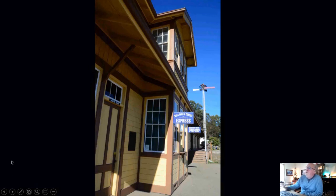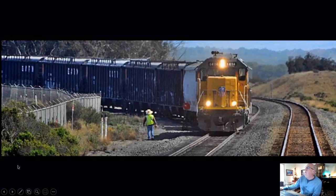Here's the front of the depot, which you cannot see from the track side. This is the road side. Bruce is saying, well, not the original Oceano Depot. The original burned and was replaced almost immediately by an SP Standard 22 depot. So not the original one, but a subsequent one, having been rebuilt from a fire.